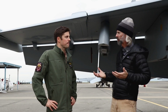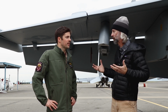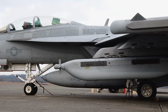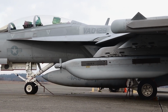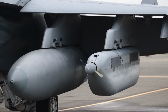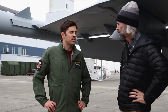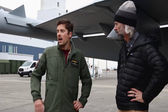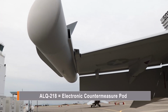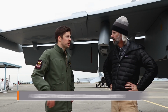All right, so you guys are more than just a regular Super Hornet. You're carrying ECM pods. I mean, that's the reason you exist. Correct. So we carry typically up to 3 ALQ-99 jamming pods, which are the same pods that the EA-6B carried as well. Okay. So those are used to target enemy radars and jam their signals. We also have ALQ-218 on each wingtip, which are essentially receiver pods, which can detect emitting signals from radars, and then we can geolocate them.